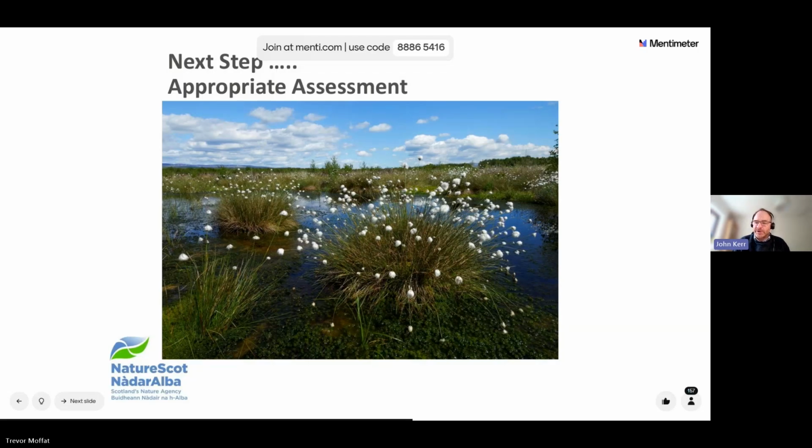They're going through all the tests, and appropriate assessment, although that's the key part of Regulation 48, the way it's written, the appropriate assessment is the final test, and so it is a part of the HRA process. I know that some people do get a little bit confused about what the difference is between HRA and appropriate assessment. Appropriate assessment is part of HRA process, the whole Habitat Regulations Appraisal. So next slide, please, Trevor.